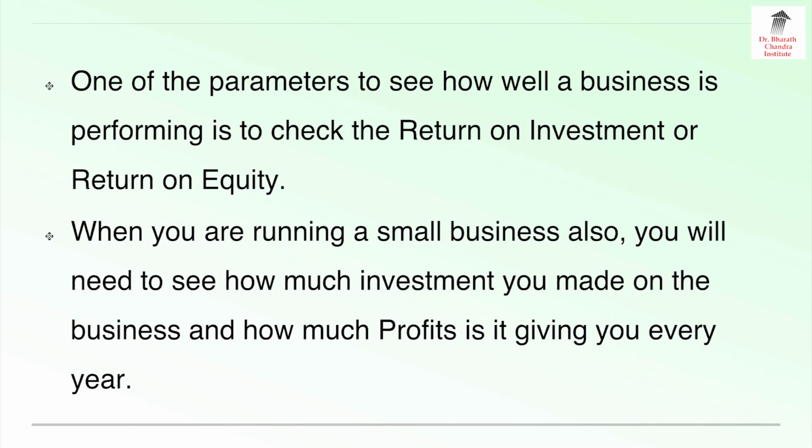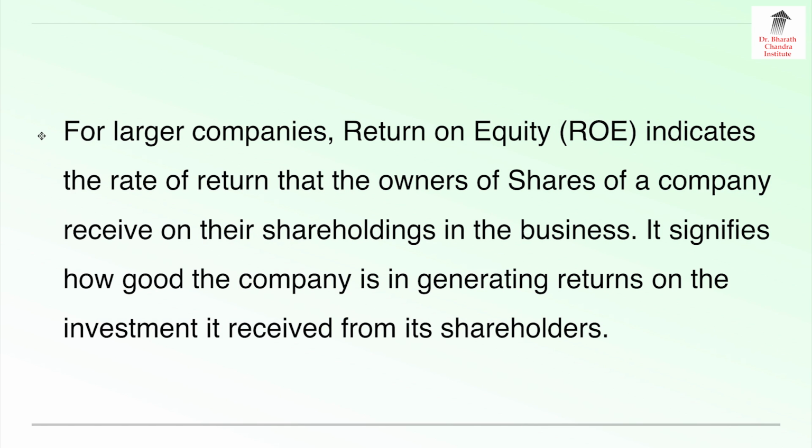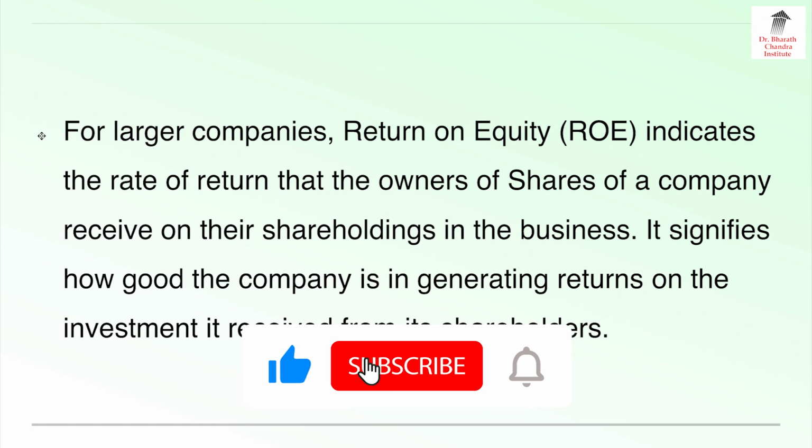One of the parameters to see how well a business is performing is to check the return on investment or return on equity. When you are running a small business also, you will need to see how much investment you made on the business, how much profit is it giving you every year. For larger companies, return on equity (ROE) indicates the rate of return that the owners of shares of a company receive on their shareholding in their business.